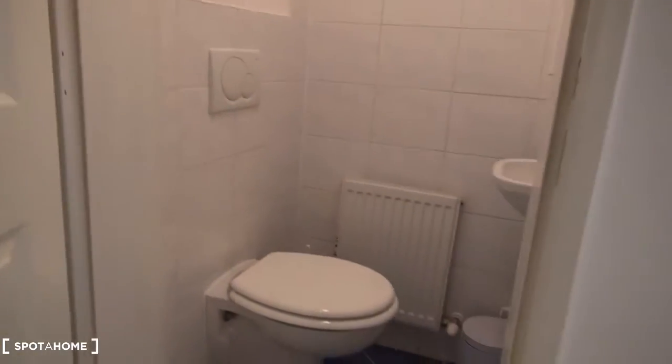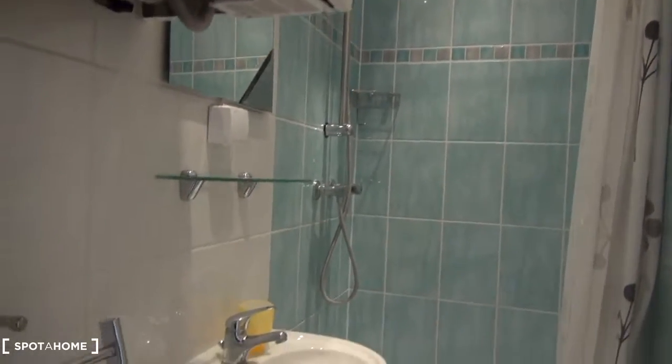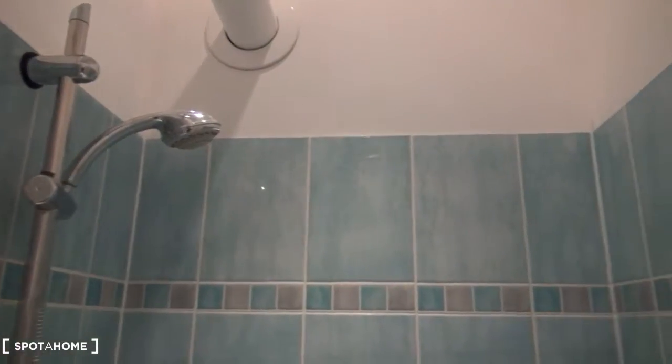Now we have a look at the toilet. Nice clean tiled toilet. Meter. And then we have a look at the bathroom. Nice small little bathroom. Everything you need. Towel heater. Sink. And a nice shower, all tiled, all clean, totally nice.